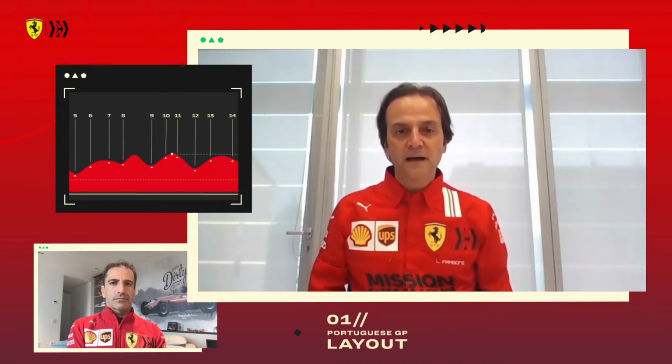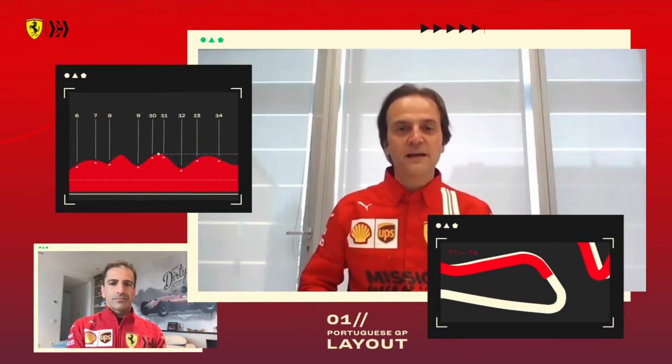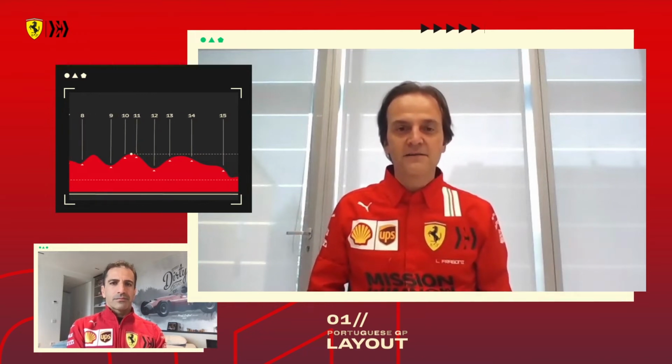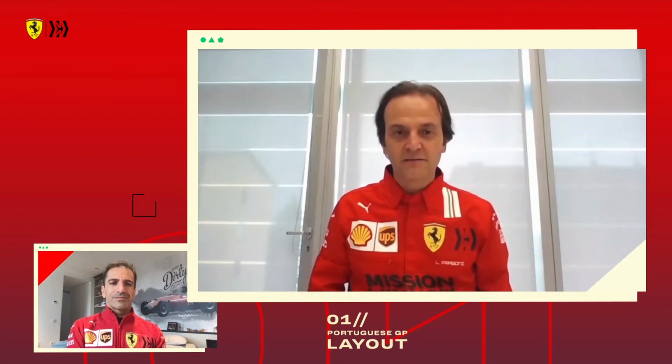And then after this part, the second part of the track is medium-low speed with a lot of ups and downs and a lot of corners where you cannot see the exit. And so this is one of the reasons that the drivers really enjoy going to Portimão and really enjoy racing it.